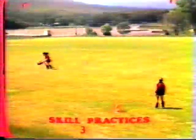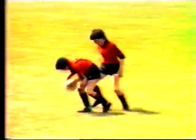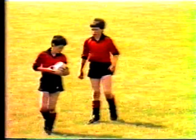In this practice, the kicker performs three solos before shooting for a score. The blocker moves, blocks, and attempts to gain possession. The ideal termination of the blocking technique is the gaining of possession by the blocker.